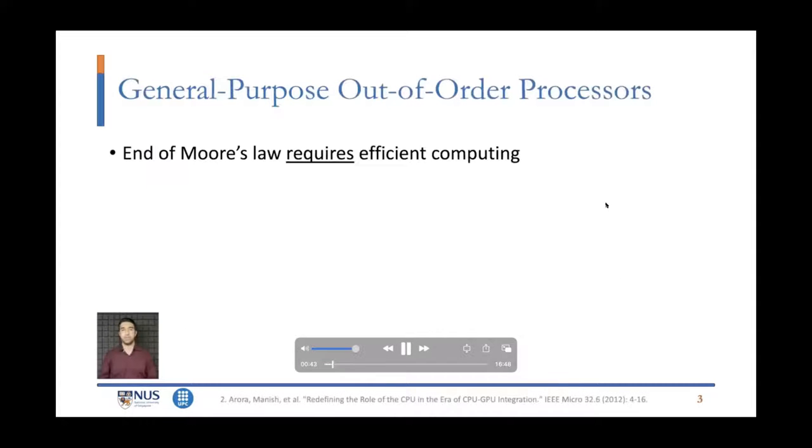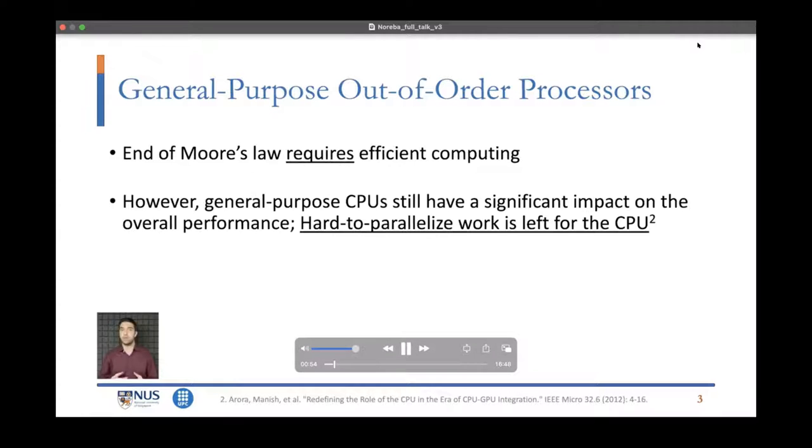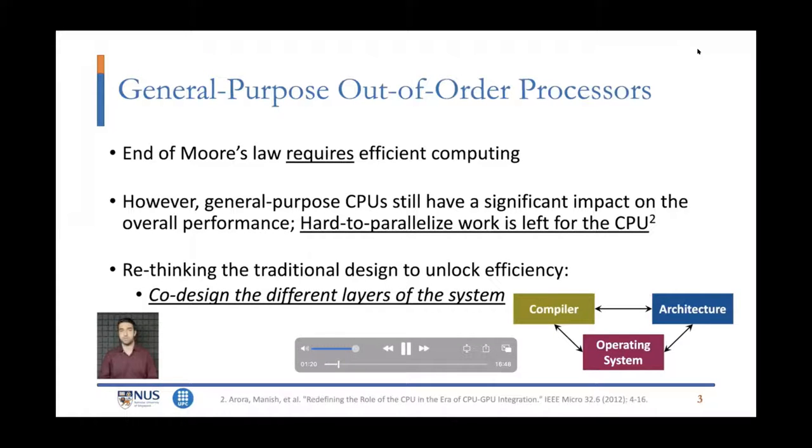By the end of Moore's Law, we need more efficient processing. And these days, we use specialized hardware and domain-specific architectures to gain performance and efficiency. However, general-purpose processors still play a significant role in overall performance of the system, since the portions of the code that are hard to predict and hard to parallelize are left for the CPU. We need to rethink the traditional system design methodologies to unlock efficiency. Co-designing different layers of the system is a way to achieve this goal.